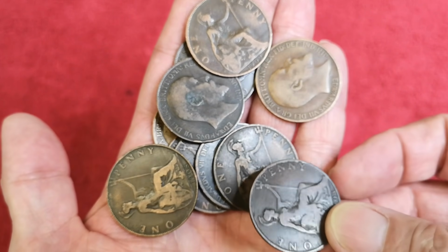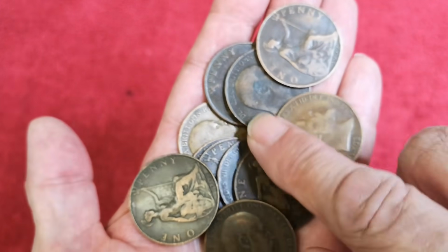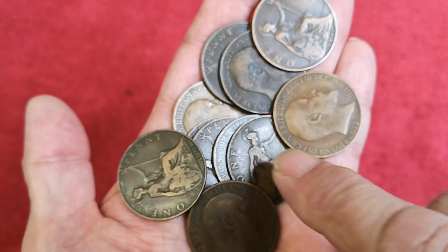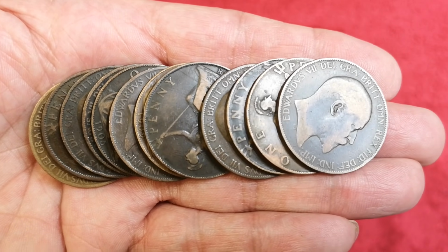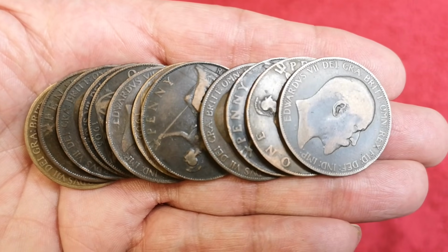They're in what I like to call circulated condition. If you've got some of these pennies in a piggy bank, in a money box, in a drawer, in a bottle, these are the conditions they're likely to be in. But in this condition, are any of them worth anything? Well, yes. So let's go through them and have a look.